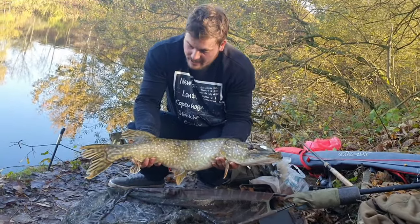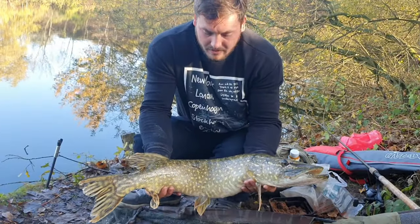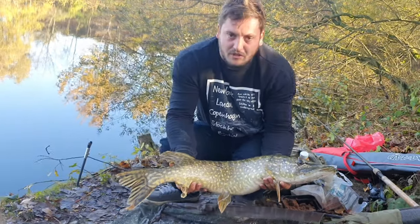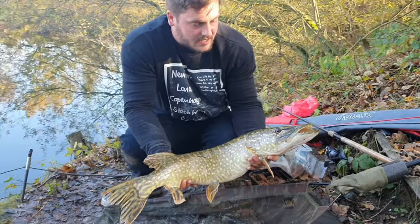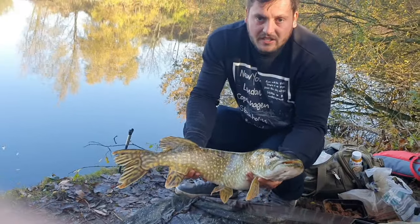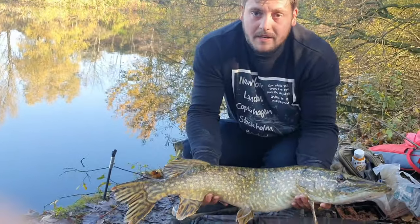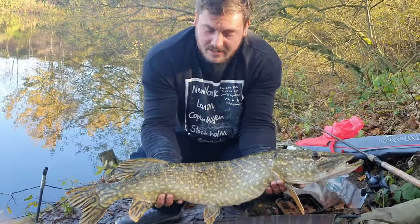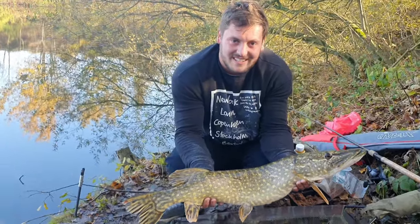Right. Another nice little jack. Fish number 5. Again, beautiful colours, nice and light, on the float, down in the margin again. Absolutely out of nowhere. Went dead for a while, but yeah, decided to come out and have something to eat. Let's get it back again.